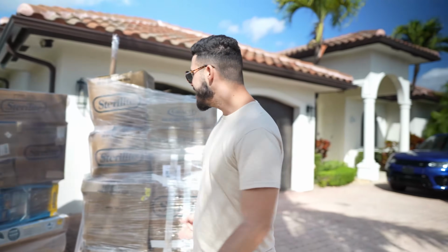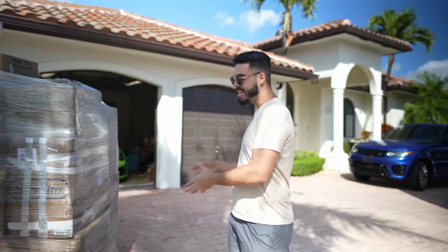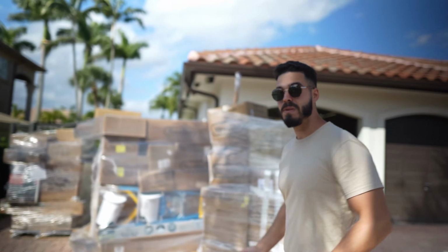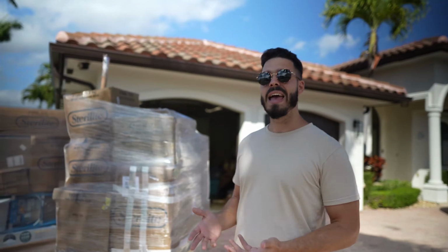Now, when I got these pallets, they said that each of them had around $7,000 worth of items. But then they threw in the disclaimers, right? Like, we don't guarantee this, things might be broken, things might be damaged, there might be zero money in this. And so the bottom line is that all of these pallets can just be filled with trash. So today, we're gonna go through them, sum everything up and see if we could turn a profit.